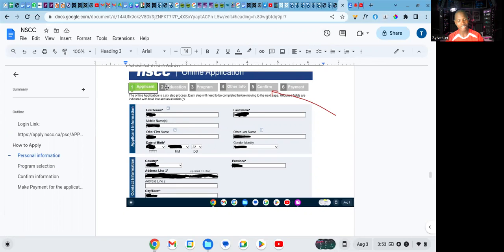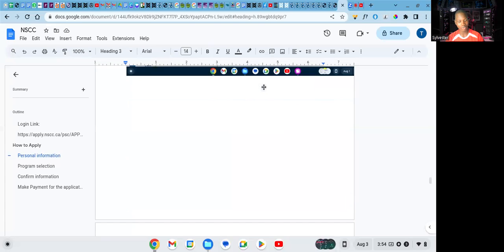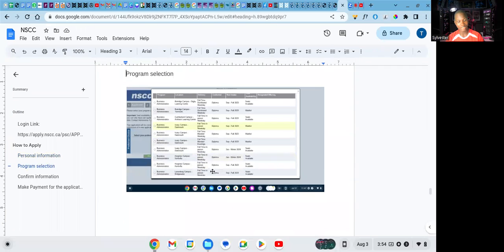So once you click on education here, it will take you to the education page. Once you click on program, it will take you to the program page, but you must complete step one before it can take you to step two. Once you fill in the information on the applicant page, it will not automatically take you to step two. So you have to click on it. Then when you get to the program page, it will show you here.